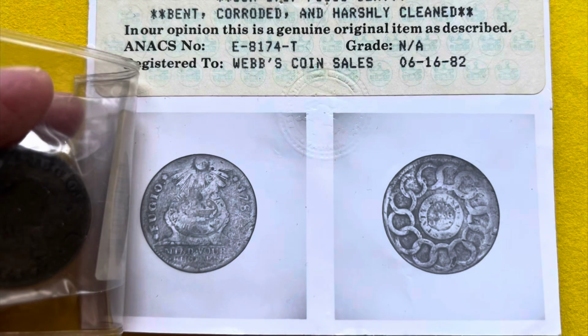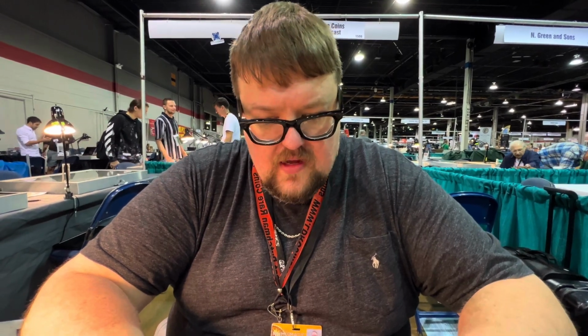So this 1787 Fugio cent with a really cool old ANACS photo grade holder. I love these things. Yeah, that was one of the things that really attracted me to that piece. That graded in 1982, kind of the early dawn of coin grading. And let's see what they called it. They called it bent, corroded, and harshly cleaned. Well, yeah, she's beat up, that's for sure. But that's okay. Honestly, I never thought I'd even own a Fugio coin.